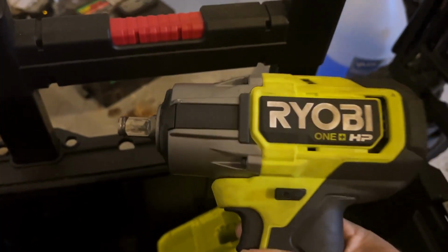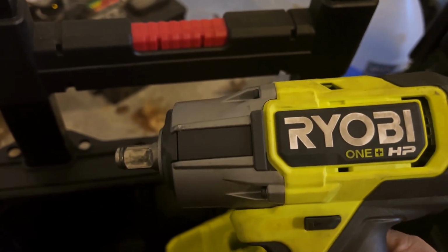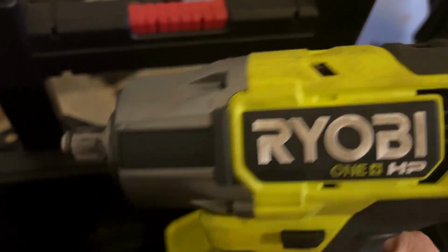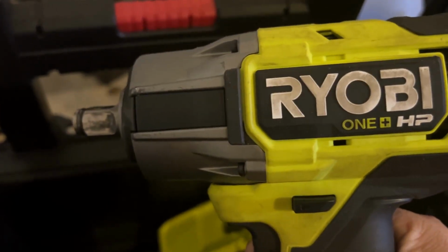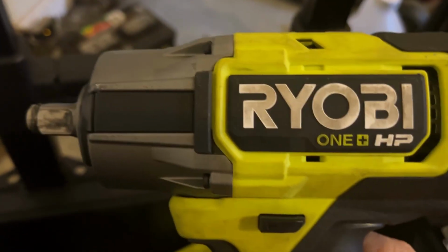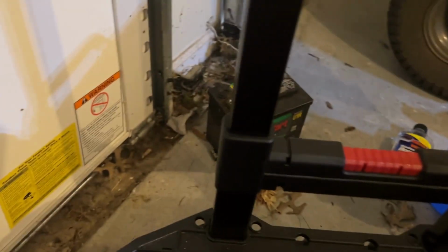And then I've got the Ryobi 1/2 inch impact wrench. These are really good. And again, I use them to take off tires. Really, really good. So, pair this with a 4 amp hour battery or higher, and the torque in this is just amazing.